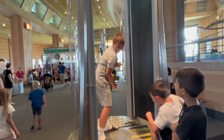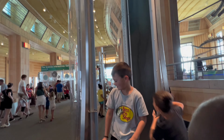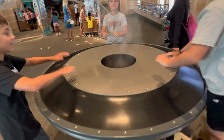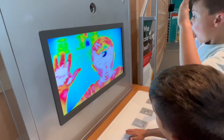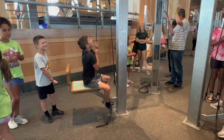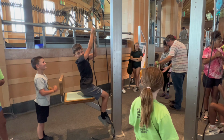One of our favorite parts about the Cincinnati Museum, especially in the children's exhibit areas, is the amount of hands-on, in some cases full-body, activities. You can see here just the smiles on the children's faces. They are having a blast because it's not just, hey, look at this old artifact, or hey, read this plaque here. It's, hey, let's get engaged, see how this works, get your bodies moving, and really a full-on experience. And as you can see, they're having a blast here this whole time.